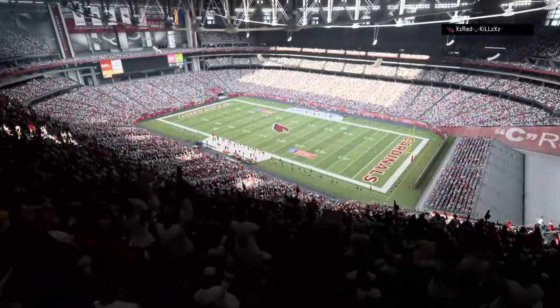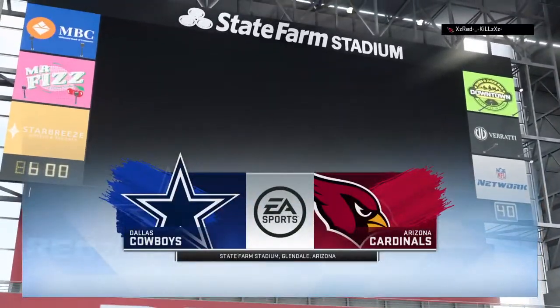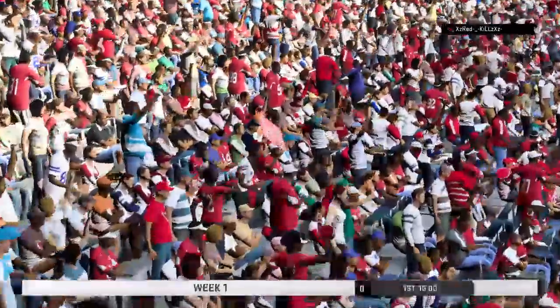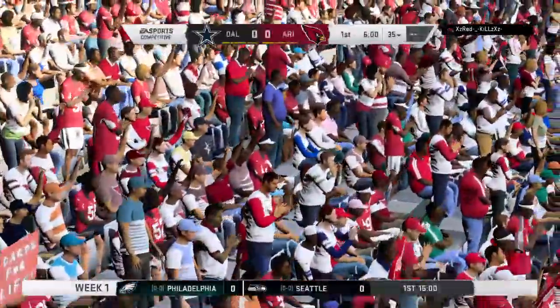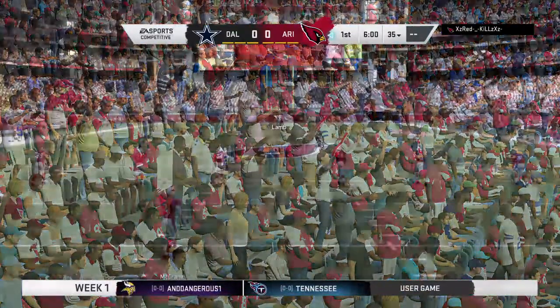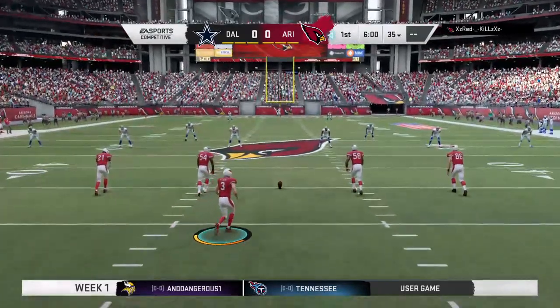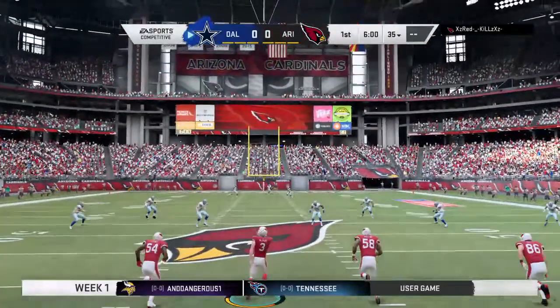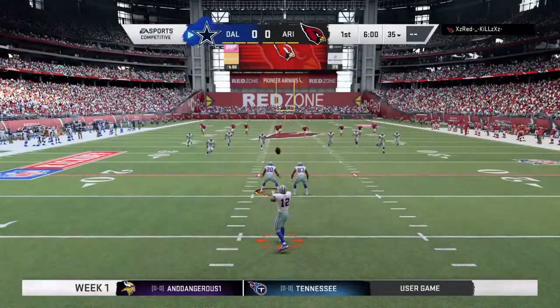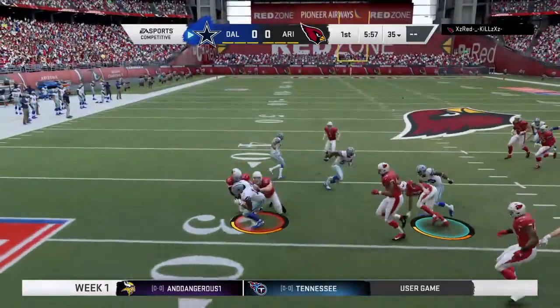We find ourselves at the home of the world's first retractable natural grass field as you get a look inside State Farm Stadium in Glendale. The scene a few moments ago, here it is. It's unlike any other in sport as both teams made their way out of the tunnel. These folks are fired up as their guys are ready to do battle between the Dallas Cowboys and the Arizona Cardinals. This is fielded at the chalk of the 10.